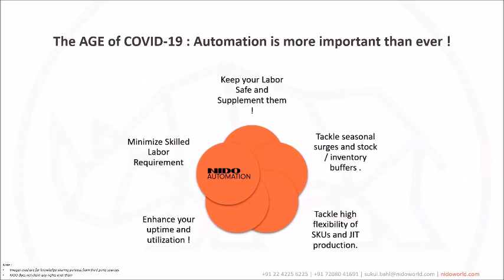Now to leave on a good note, I hope, as I said, with COVID, you are all dealing with it well. But even from a business standpoint, as an operation, automation is more important than ever. Keep your labor safe, supplement them with automation. Your seasonal surges, stock, inventory, buffers can be managed very well with automation in a scalable and modular way. Your high flexibility and just-in-time production, which is the need of the hour, can again be taken care of. Your uptime and utilization, both in COVID and non-COVID times, will obviously go up. Your skilled labor requirement goes down.